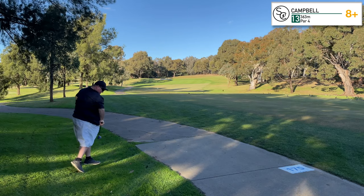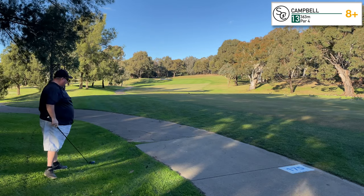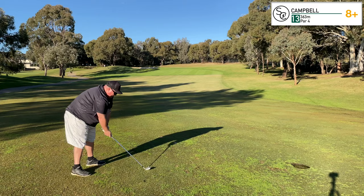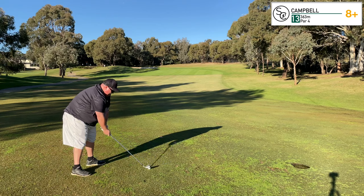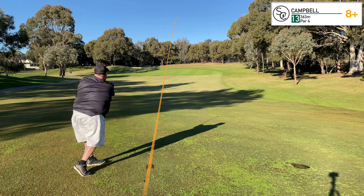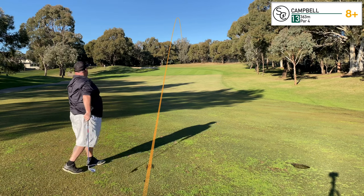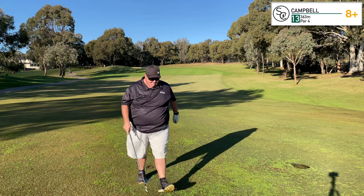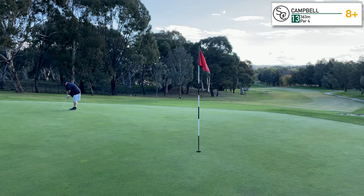And another great shot. Don't know why, I look at the ground. Isn't it what you do? You hit a bad shot, everyone looks at the ground, blames the grass, the lie, but that was all me. And now this is sitting in a big wet patch in the fairway. See the water spray up. But just thinking, get this on the green somewhere so we can have a putt.